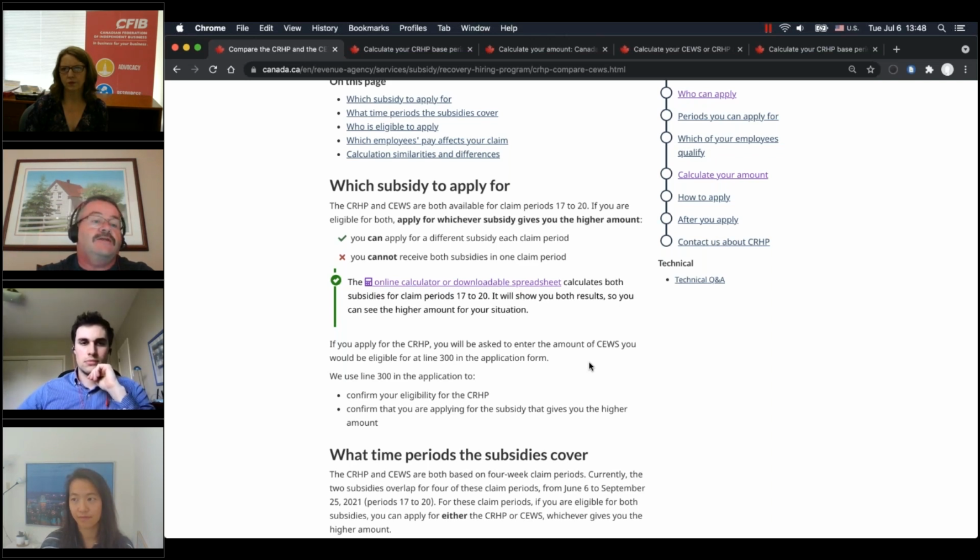Now, there are requirements for reduction of the CEWS when it comes to certain work sharing programs and things like that. I don't have that information available, but you can benefit from two programs without necessarily having a negative impact on the amount you would be eligible for. So from what I understood, that means we're clear to go.